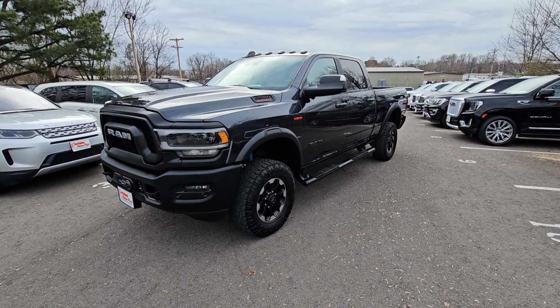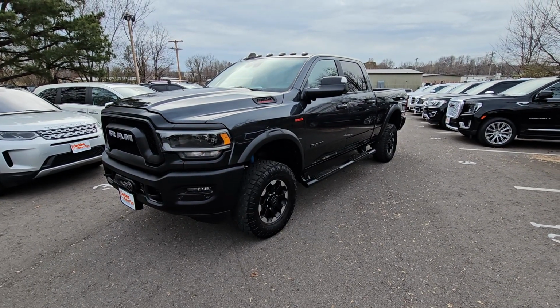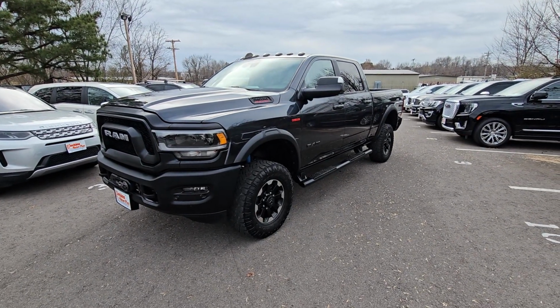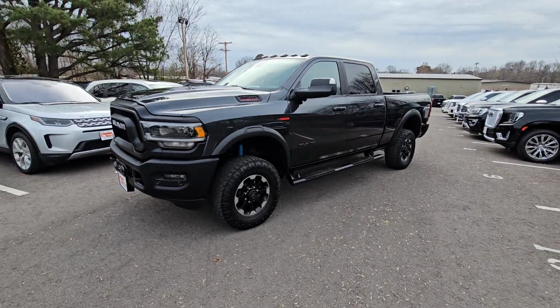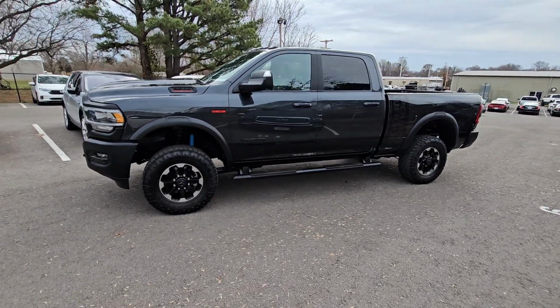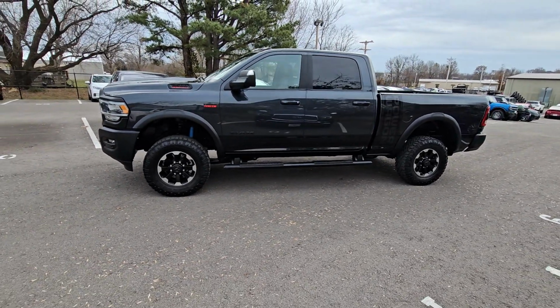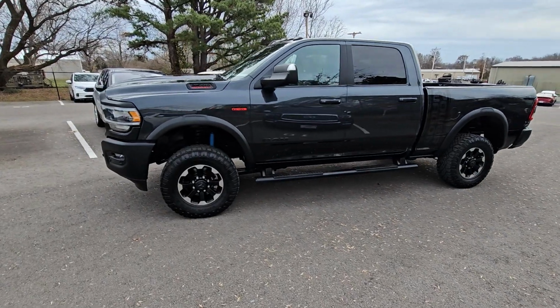Hey John, this is Adam over here at Perkins Motorplex, getting you a walk around on the 2020 Ram 2500 Power Wagon. Really like this truck. I personally really like this truck, man. It looks great. We had a white one. I thought that was the one you were first looking at. I didn't realize we even had this one. It just recently hit the lot. It's really sharp. It looks great.